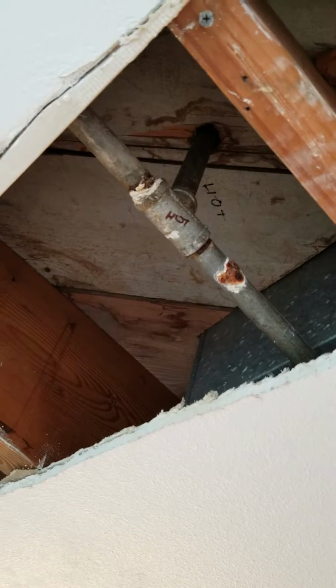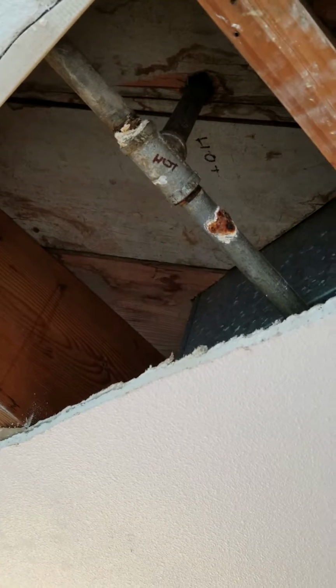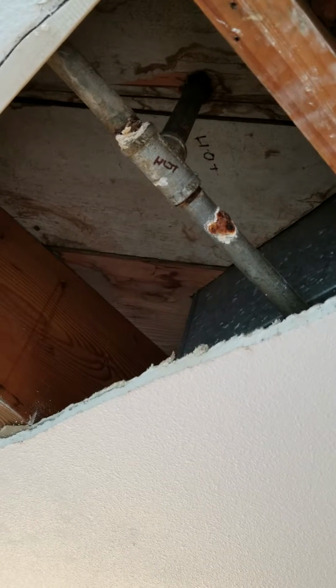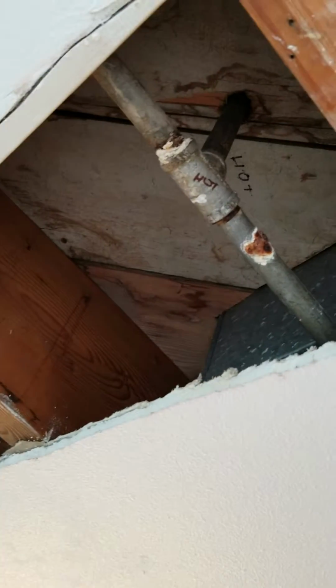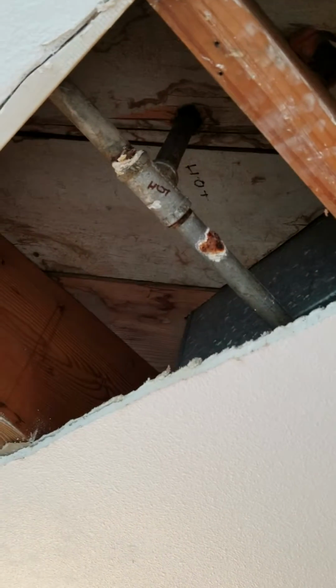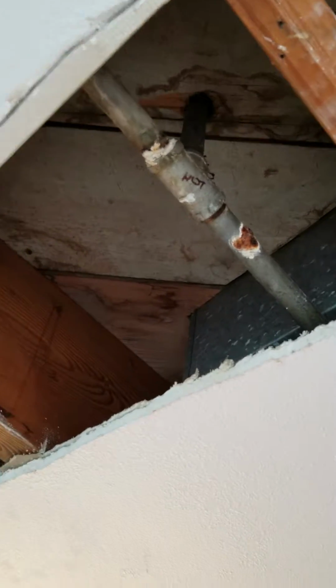After roofing costs, typically the two major concerns or expenses you get with homes are plumbing and electrical. And this is obviously plumbing. And what you see here is the hot water line. I went ahead and ran the hot water and just felt the pipe get hot, and then wrote it on there so I could keep it straight, which was which.